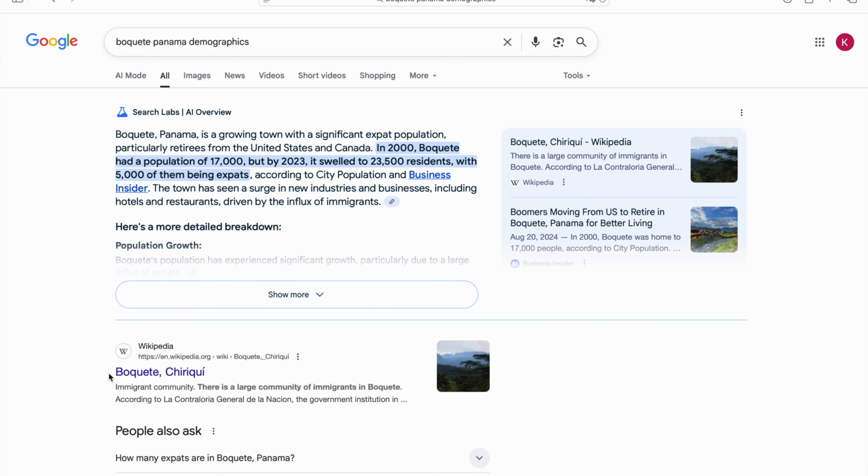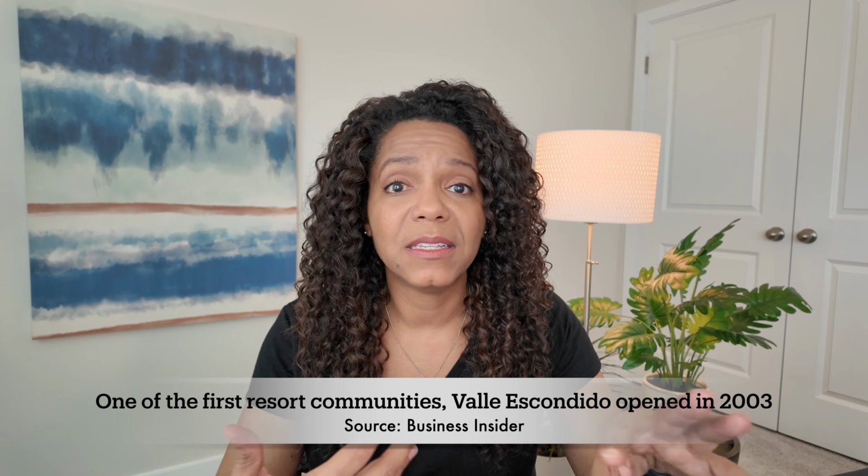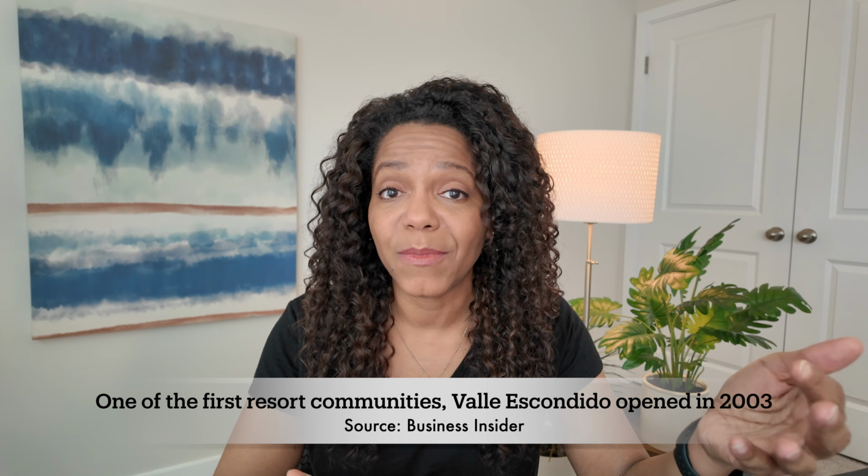And now, a few things to know about Boquete. According to a recent census, there's a little bit over 23,000 people living in Boquete, and of those people, about 5,000 are expats. And it's not just people from the United States and Canada. It's actually a pretty international expat community. The community is very well established, and so they have all kinds of activities. I'm told that they're very welcoming, and it's very easy to make friends.